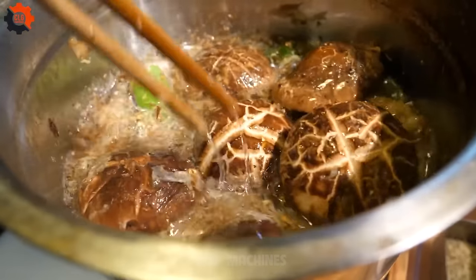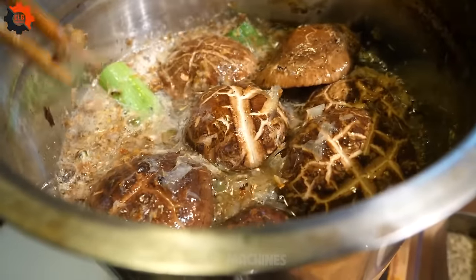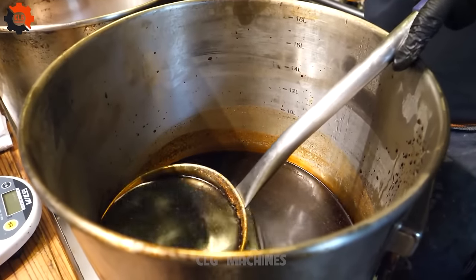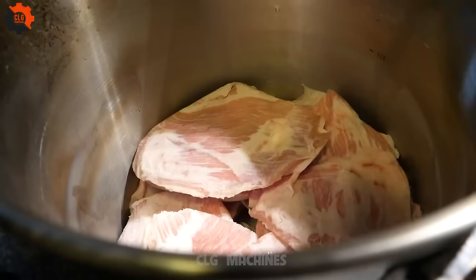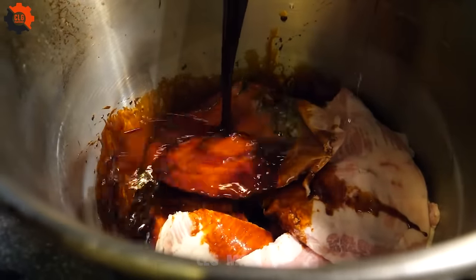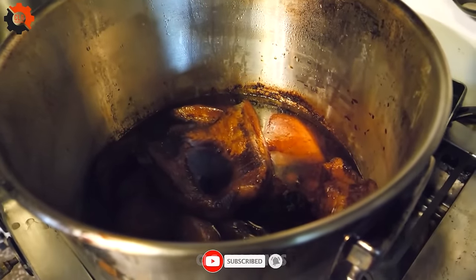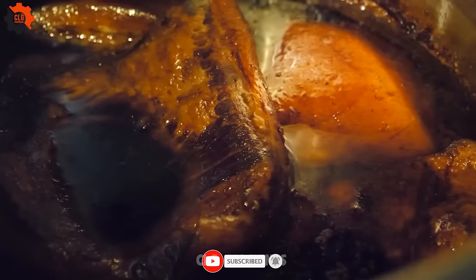Step into the kitchen and you'll find a master at work. With hands that move like poetry in motion, he kneads the dough with care, shaping it into delicate strands of noodles. Each batch is a labor of love, a tribute to centuries of tradition passed down through generations.